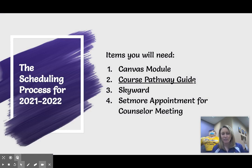So items that you will need for scheduling: you will need the Canvas module that I will show you in just a moment. You will need the link to the pathway guide, Skyward, which is where you schedule all of your classes, and you will use Setmore to make an appointment with your counselor.